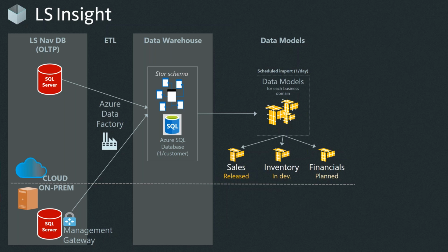We're currently working on the inventory model, and that's in development, and we expect that early next year. And then after that, we'll develop and provide a financial model. So that's planned once we have delivered the inventory.